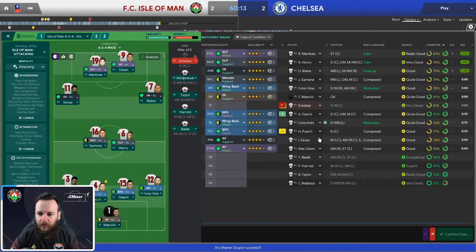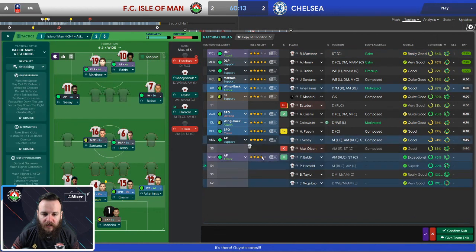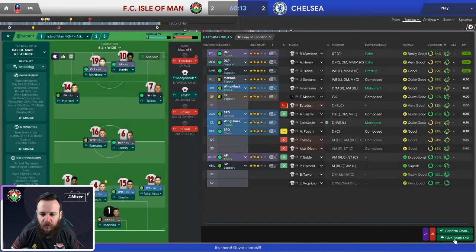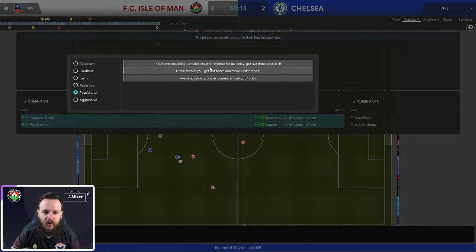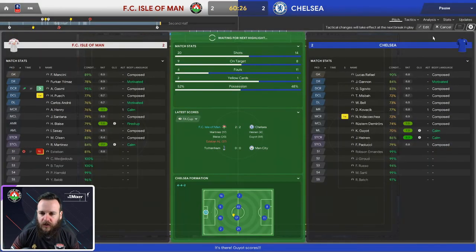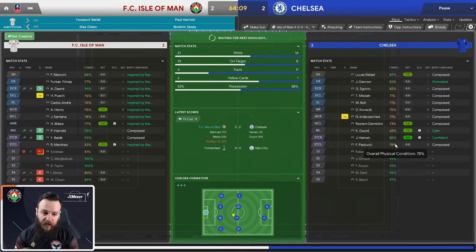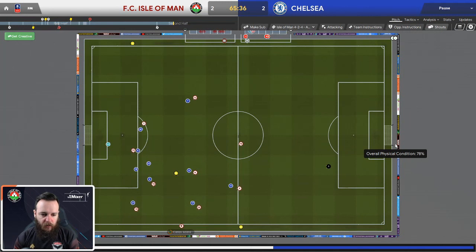Both sides now having come back from losing positions. Max also not playing particularly well. Balday's there and Cisse's there as well. We're going to bring on Harold and switch him to an inverted winger on support. It's risky to use all three of our subs with 30 minutes remaining, but I think the fresh legs as Chelsea try and push to find a winner will help us quite a bit. We're also going to use Old Faithful, a get creative shout, and most seem inspired, which is great.